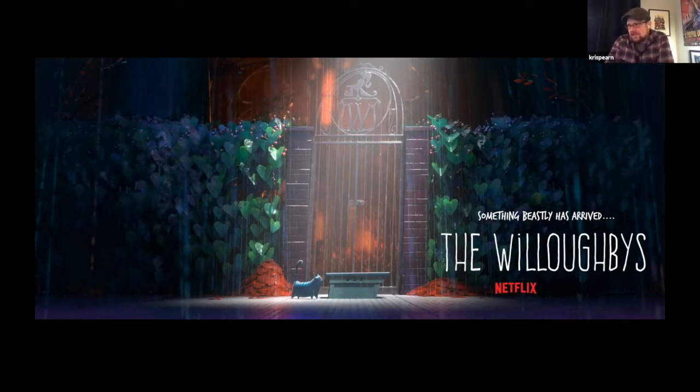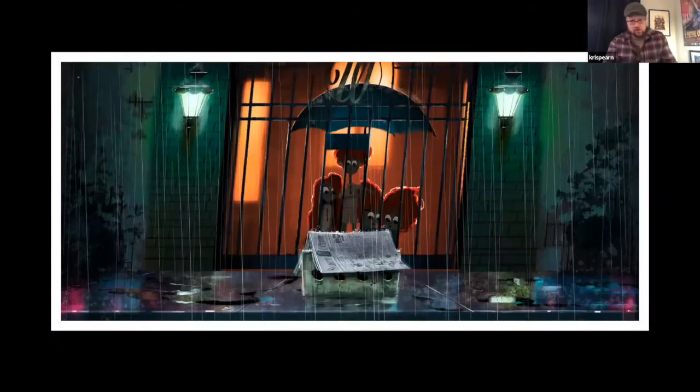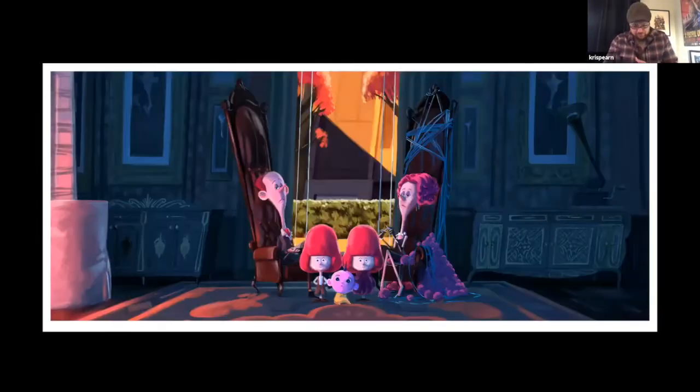Ultimately, the story started with a book called The Willoughbys by Lois Lowry, who's a Newbery Award-winning author. When I read the book, it appealed to me because it had that Roald Dahl subversive kind of comedy undertone. If you haven't seen the movie, it's a story about 4 kids who find an orphan and decide that their lives would actually be better if they were orphans too. The only problem is they have parents, pretty rotten parents.